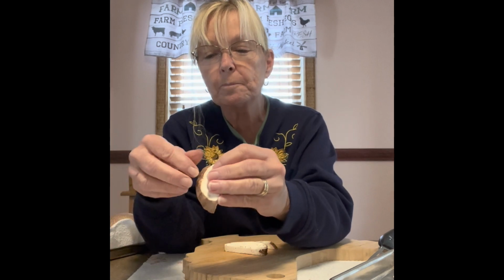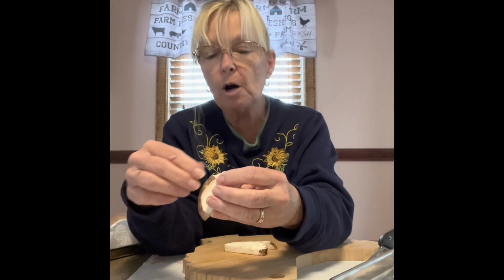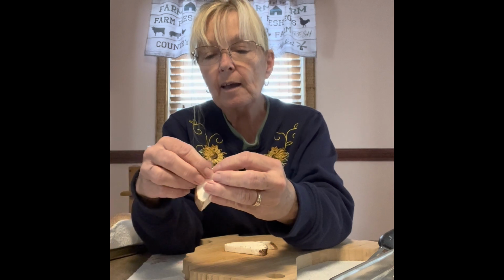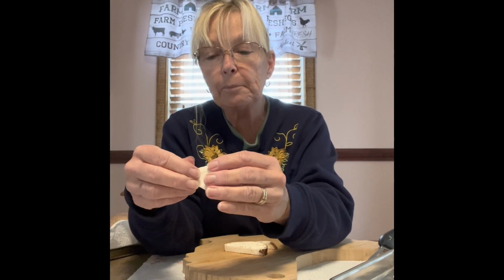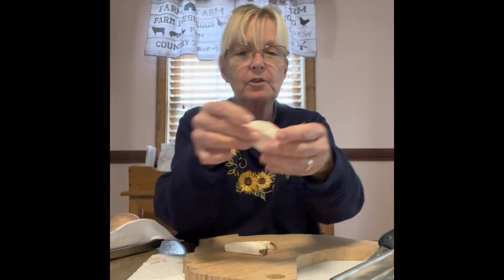So we did a small one. And I only have a couple here to do. And so while we're waiting to get to that big one, I'm cutting this one.